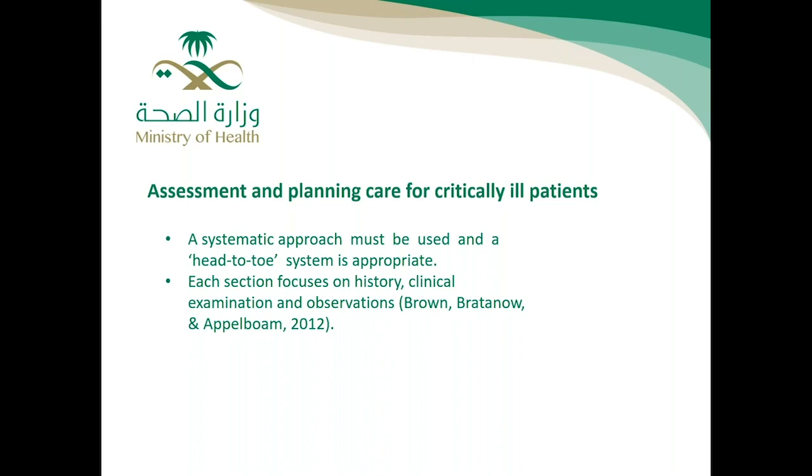Just go slow and think about it. When you enter the room of your patient and say to your patient, "Hi Baba, how are you today?" this is assessment already. We think assessment is a difficult thing for us as nurses, but actually it is very easy and we are already doing it. You go and check vital signs, that's already assessment. You check your IV cannula, that's already assessment. So you just choose the best, systematic approach to assess your patients.